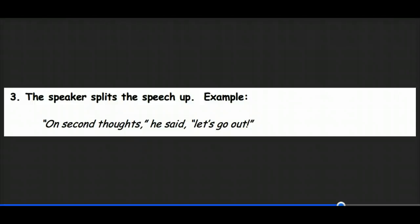So I think this is a good example of how something that seems to be simple, like speech marks, is actually really quite tricky. And if you're using dialogue in an exam piece, for example, a newspaper article, you've got to be careful to get this range of punctuation that goes with the speech marks correct.